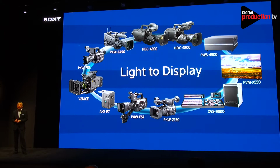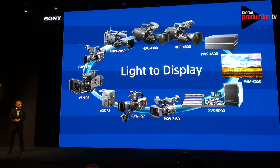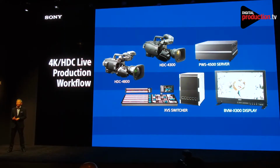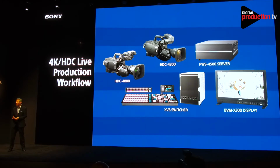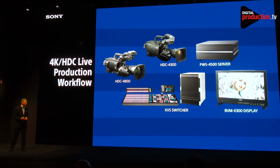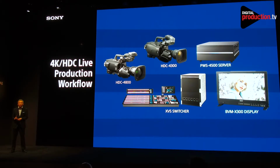Two great results of our content value approach are now widely in use by our customers. Our HDC-4000 camera lineup has been well embraced throughout the industry and has established an industry benchmark for the end-to-end 4K and HDR live production workflow.